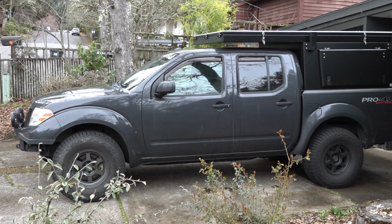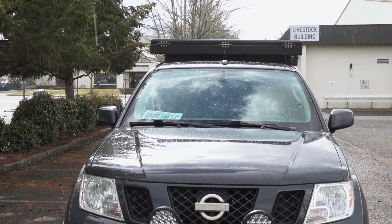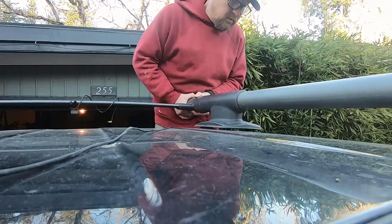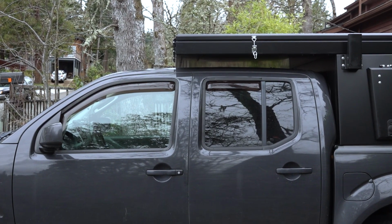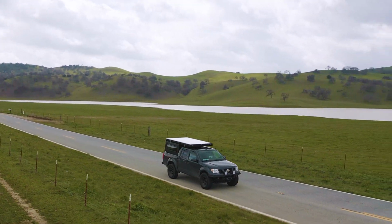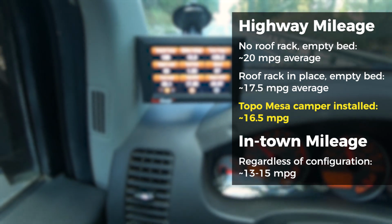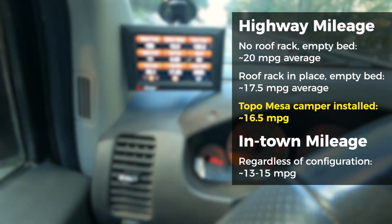One of the things that appealed to me about Topo's campers is the very sleek, low profile. It rises very little above the truck compared to many other cab-over campers. And as you may have noticed, I did indeed delete the factory roof rack from my Frontier. Even if I had been able to preserve the rack, with my 5-foot short bed, the cab-over portion would render most of a roof rack unusable anyway. I much prefer this lean, aerodynamic profile, and with the camper installed, I averaged a loss of only about 1 mile per gallon on the highway compared to what I was getting driving the truck with the roof rack in place, and no perceptible impact on mileage for in-town driving.